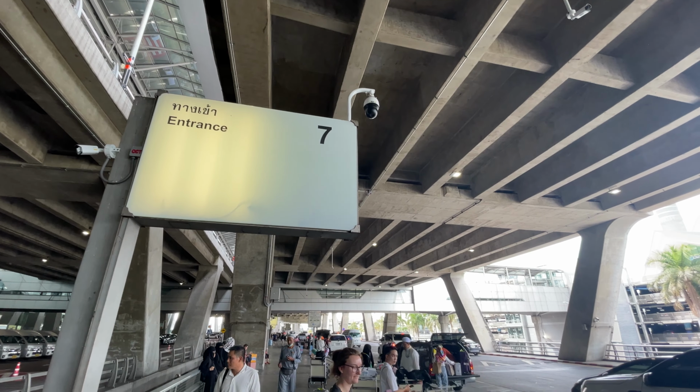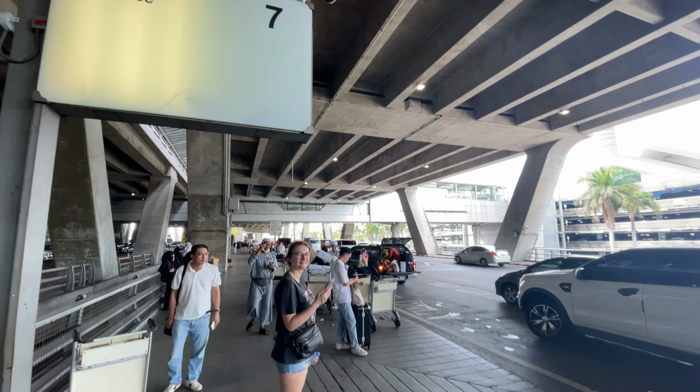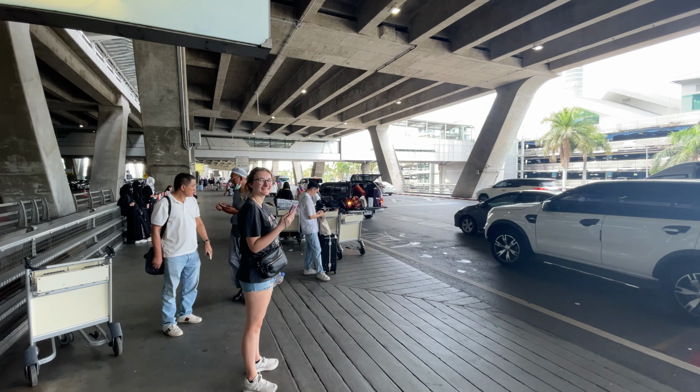a Grab, you know the price beforehand. They add a little bit of a surcharge if you want to use the highway. So that's like around 50 to 75 baht. Always accept that because it's the easiest and fastest way. And it's just a little bit more money and more convenient.